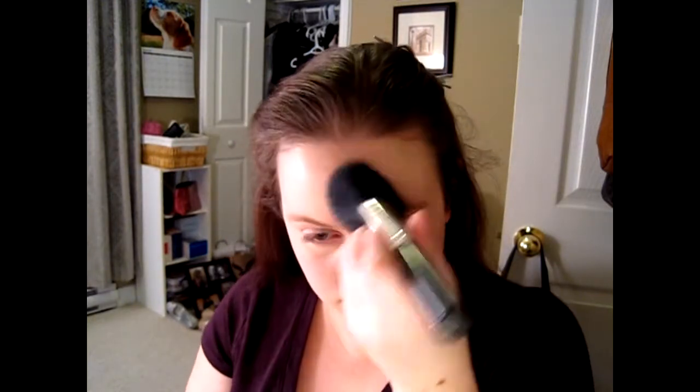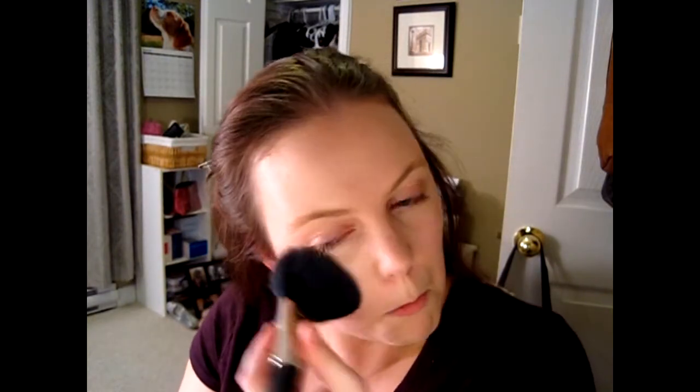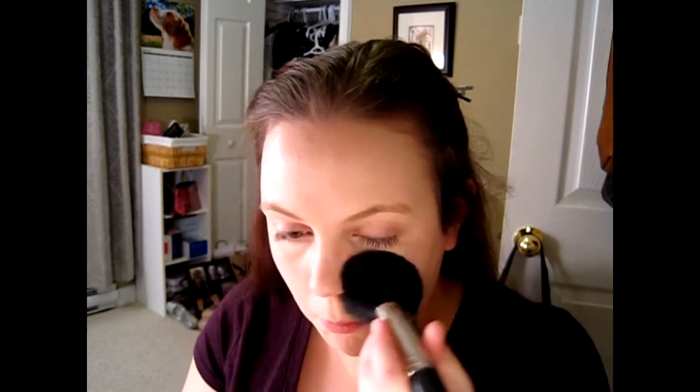I'm setting all that product in place using the Physicians Formula Mineral Wear Face Powder in Translucent. Under my eyes, I used the Real Techniques setting brush to set that in place, and on my face, I'm using my well-loved MAC 134 brush.